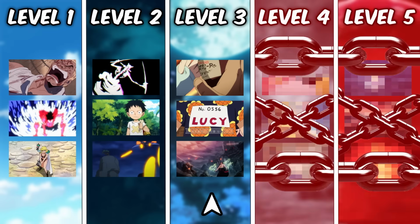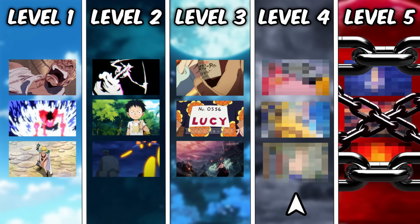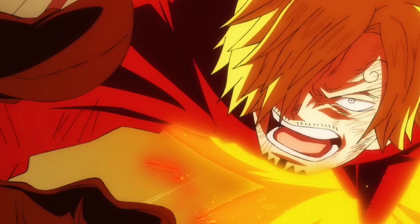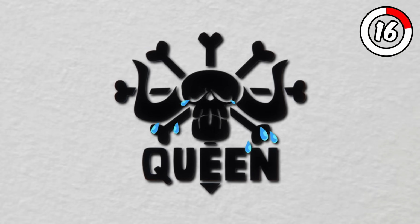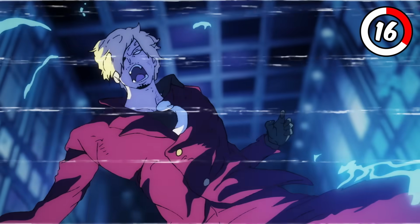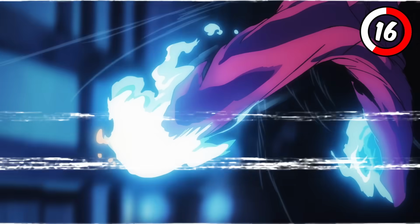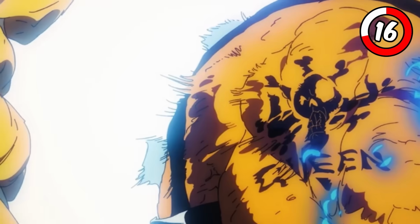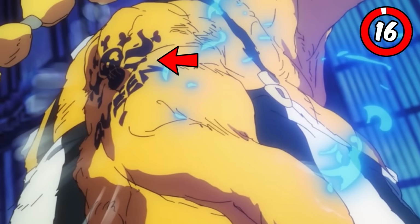But there are still 2 stages left, and the final one will absolutely blow your mind. But there are some insane secrets in stage 4 as well, like this, for example, where Sanji kicked Queen so hard that even his tattoo started crying. Yeah, if you really slow down this exact part in episode 1061, you can clearly see that after Sanji's kick, Queen's tattoo starts changing faces like it's in pain, and it even looks like it's crying at one point.